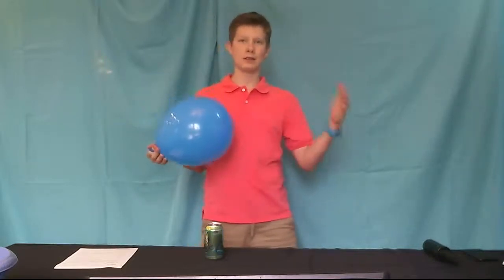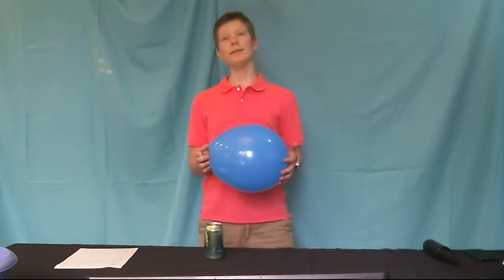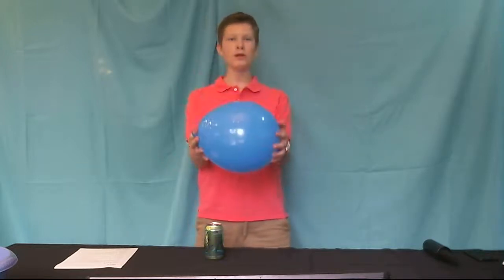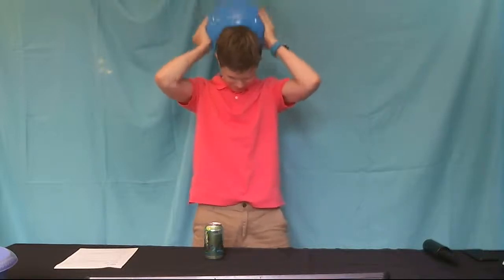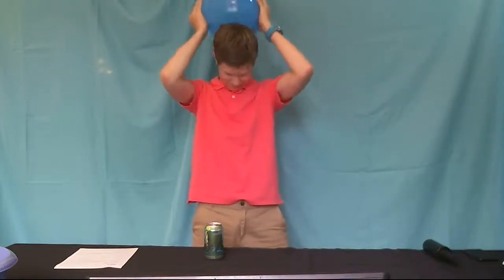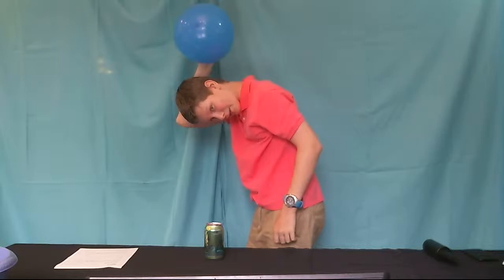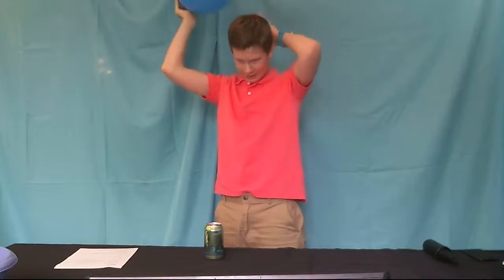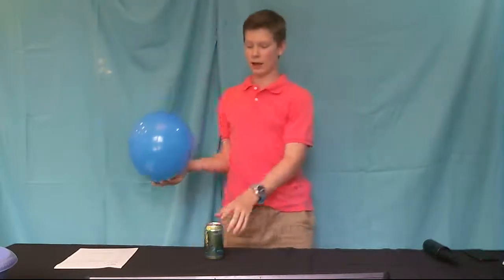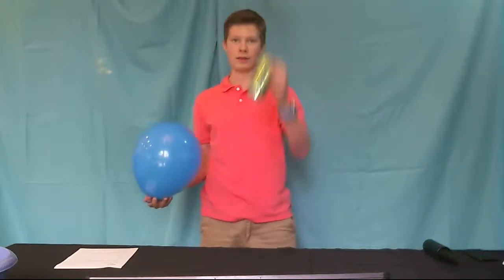Okay, so this experiment uses a certain type of energy, which is called static. Now I'm going to charge this static electricity by taking this balloon and rubbing it against the back of my head. Now, if I go like this, you can see my hair is starting to stick up a little. I'm gonna rub it a little more. All right, so I have my statically charged balloon, and then I have the aluminum can.